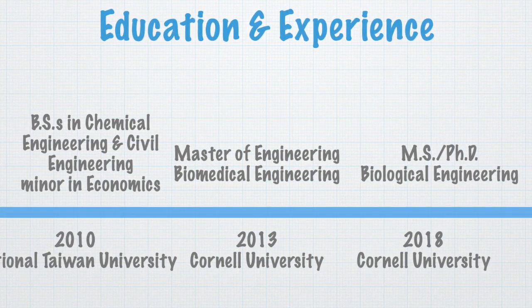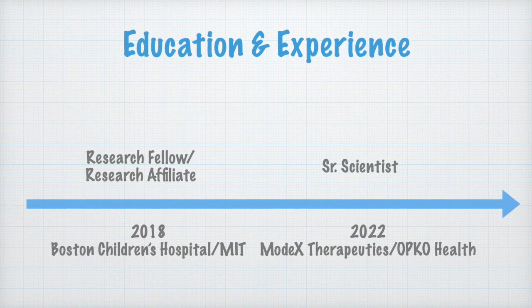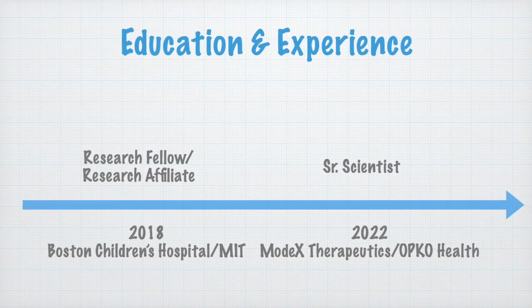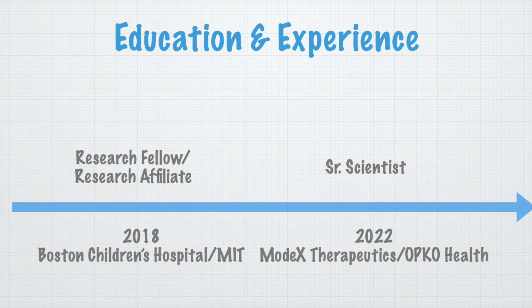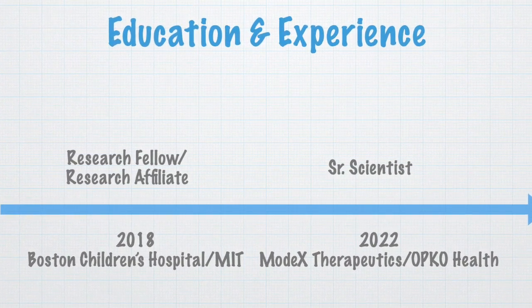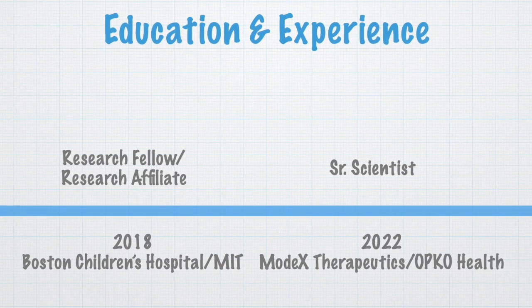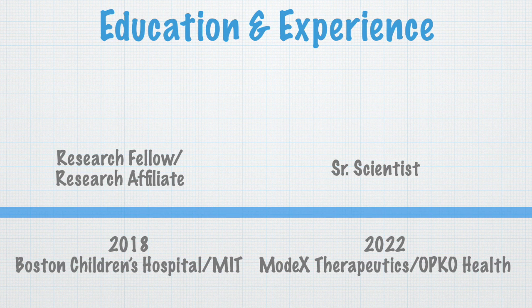After I received my PhD, I moved to Boston and joined the Langer and Anderson groups at MIT and Boston Children's Hospital as a research fellow in 2018. And just 2 months ago, I joined a biotech company called Modex Therapeutics as a senior scientist.